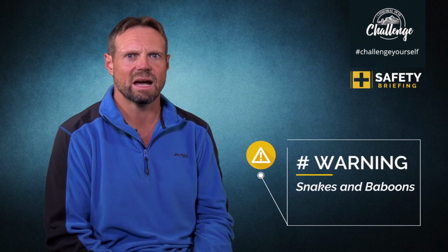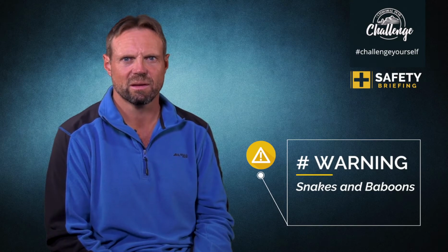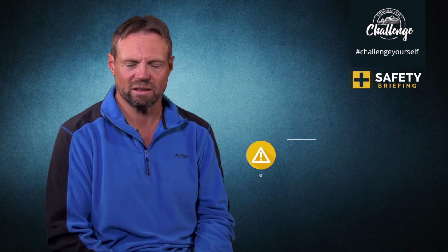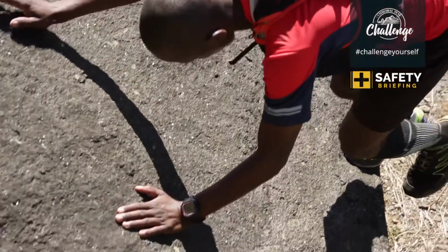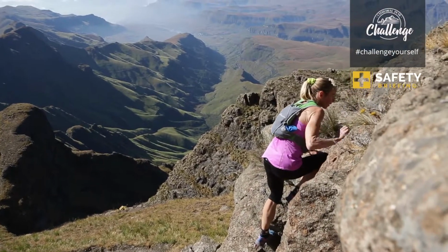There are also quite a few wild animals around. There are wild creatures, there are snakes, there are baboons and a host of other animals. Take care where you put your hands, where you put your feet, especially on the scrambling bits. And especially for the people who are at the front of the pack, because when you arrive, the creatures won't yet have decided to leave. And you're the ones who are the most likely to run into them.